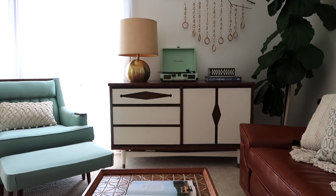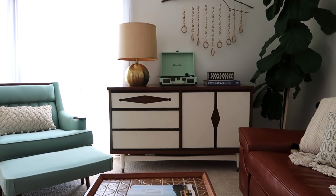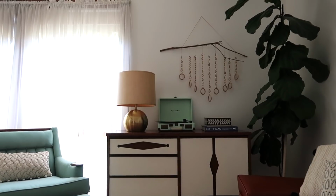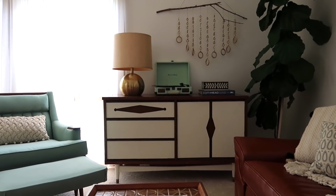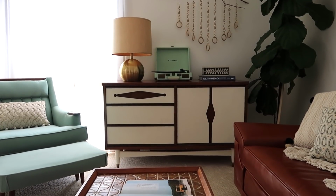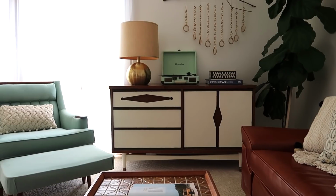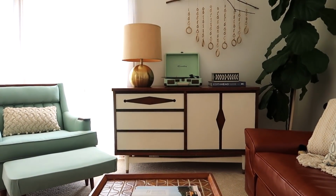Next, I wanted to talk to you about this two-tone cabinet. It is actually a china hutch, and there is a shelving unit that goes up on top of it normally, but we decided to take it down so that we could have a little bit more white space on our wall. Right now the shelving unit is just sitting in the basement in storage, but for now we're loving the cabinet just by itself. It already came painted two-tone like this, so that was really nice.